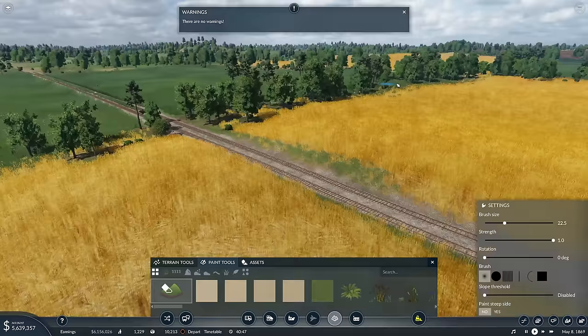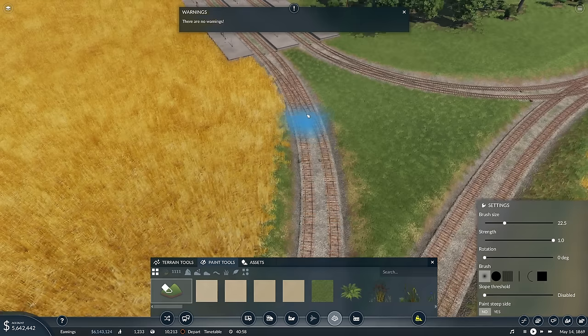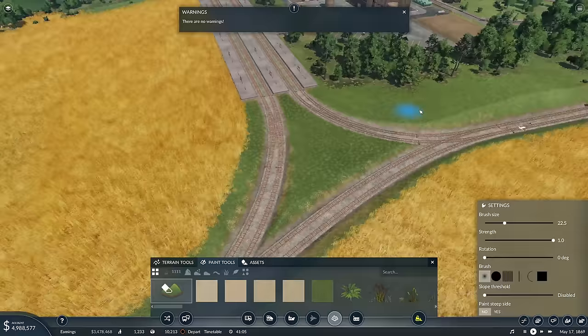How's that? Right, there we go. Around there. We'll just bring that down. We need a... beautiful. Tell you what, we'll cut that back round there. So we've got a little bit of track side. There we go. That's looking better.